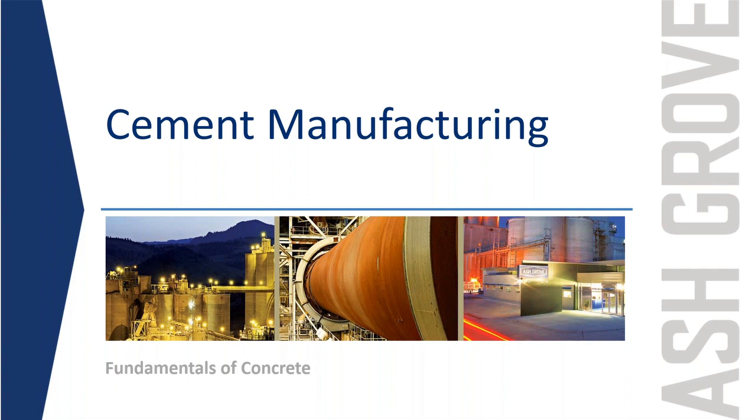So this presentation is full of pictures, mostly from the Leamington cement plant in Utah. That's the one here in Utah. Leamington is between Nephi and Delta, and that's where we produce our cement.